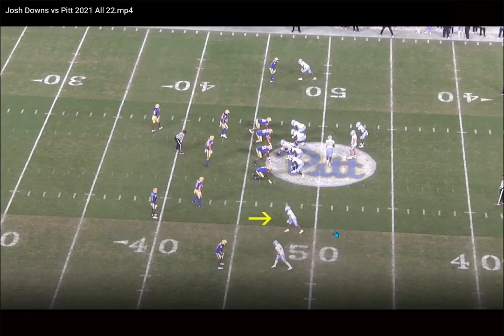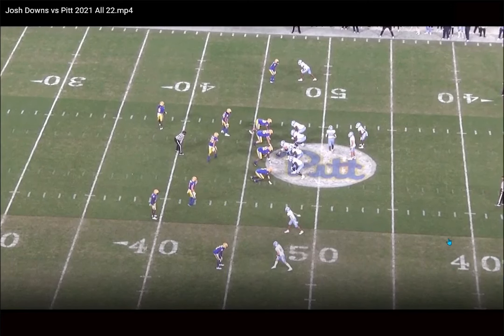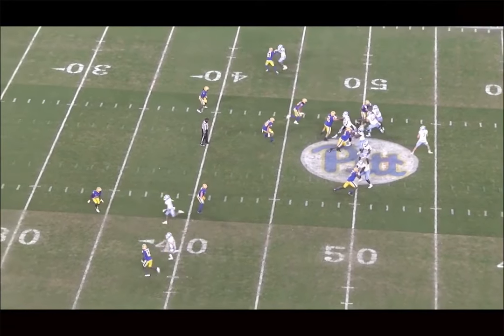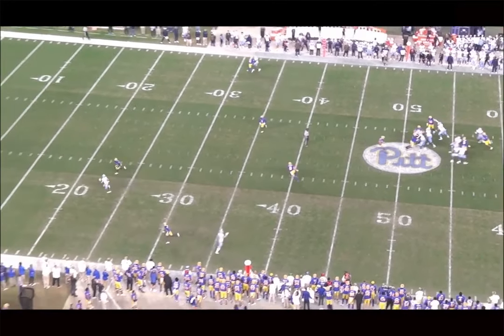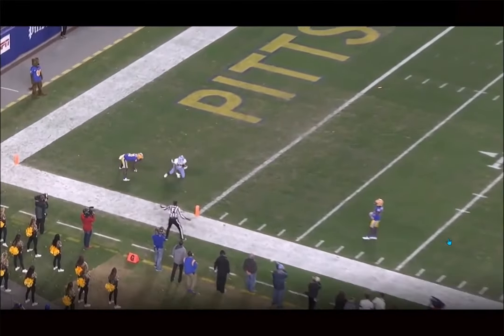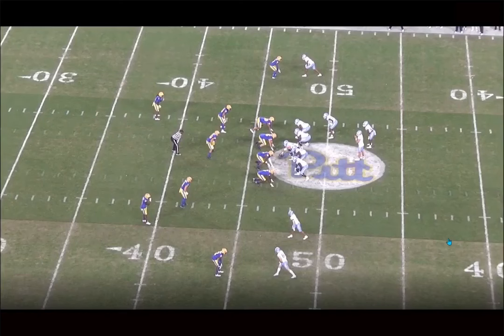First clip, we're going to show we got Josh Downs in the slot. And we get to see him working vertically here. One of his favorite moves, working the crossover here. He likes to turn those DBs around. He's very good at manipulating and then finishing at the catch point. The full extension, his tracking ability is really impressive.